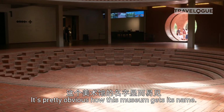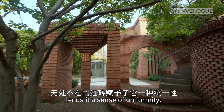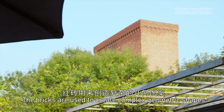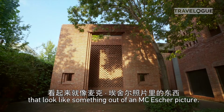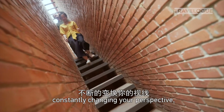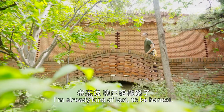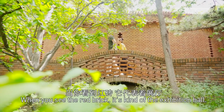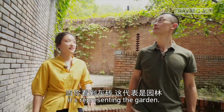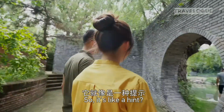It's pretty obvious how this museum gets its name. The use of red bricks everywhere lends it a sense of uniformity, and the bricks are used to create complex geometric shapes that look like something out of an MC Escher picture. With all these frames and walkways constantly changing your perspective, it can get quite dizzying. I'm already kind of lost, to be honest. When you see the red brick, it's kind of the exhibition hall, and when you see this grey brick, it's representing the garden. So when you see the contrast, which means that you're changing the zones. So it's like a hint. Yeah.